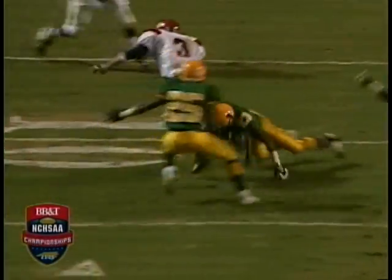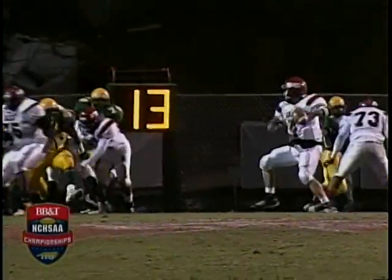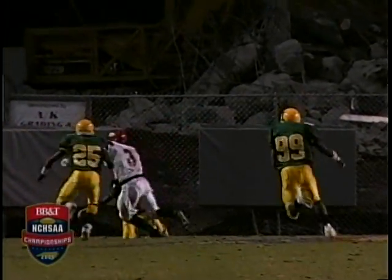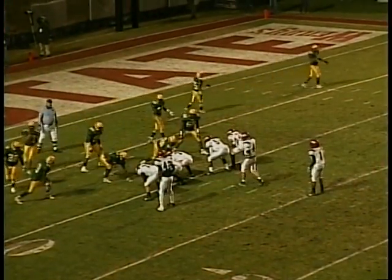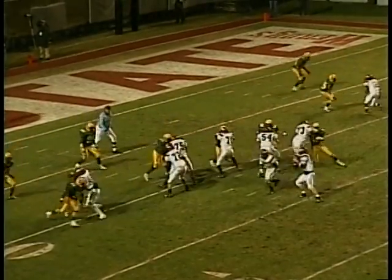First and goal for the Bears. And Damone Washington thought he could make a play on the football, wasn't able to do so, and all of a sudden we've got a first and goal. And New Bern again trying to make this thing a game. They got within 10 at the end of the first half. They're trying to get within 10 again. First and goal at the 9. 2.5 minutes to go in the third period. Here's the score: Independence 24, New Bern 7.